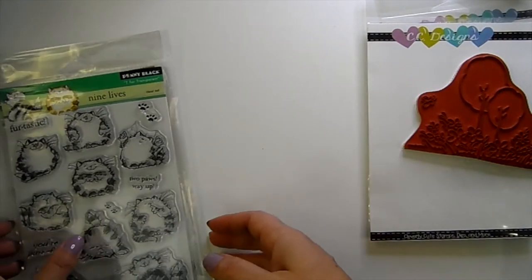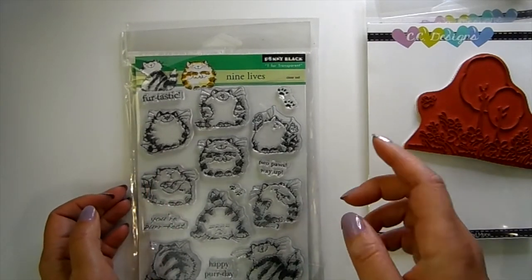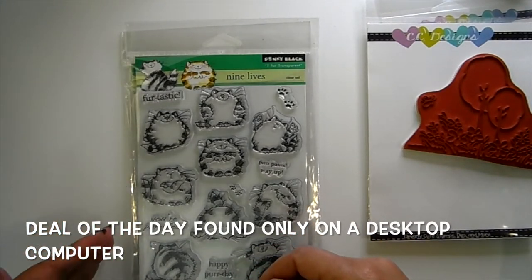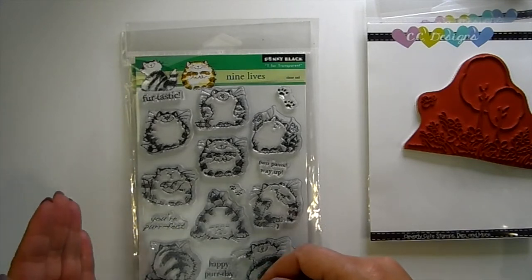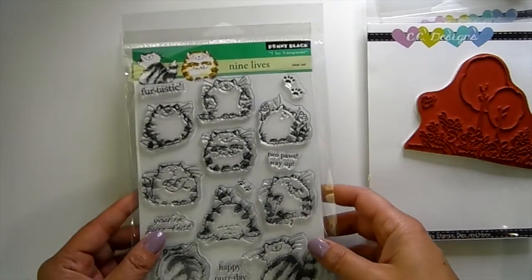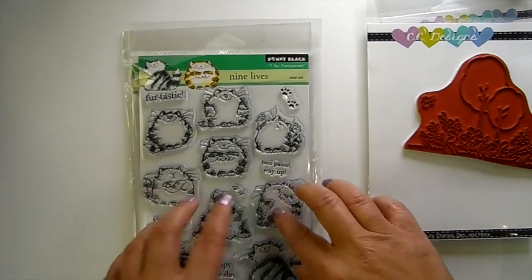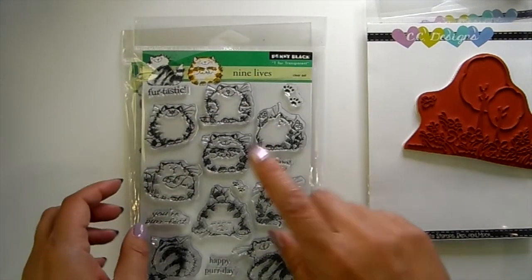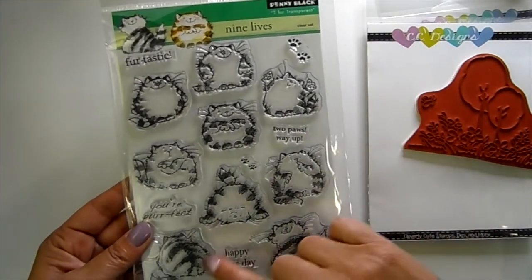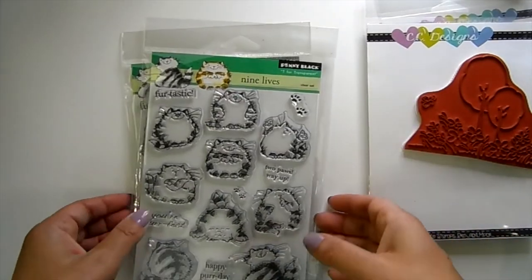So for the deal of the day, now if you're not familiar with the deal of the day, if you click on stamps and you'll see it on the left-hand side of the website, towards the bottom, it'll say deal of the day. It only lasts for 24 hours. I think there's like 20 hours left for this deal. It's always a really, really great price. So right now it's this Nine Lives by Penny Black, and it's got really cute kitties in here in different poses, and then you get some sentiments and paw prints. I only have two.